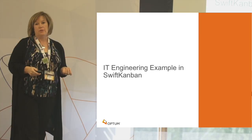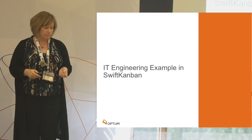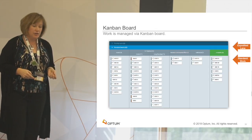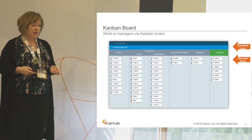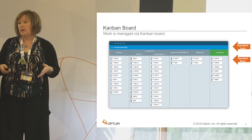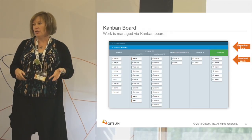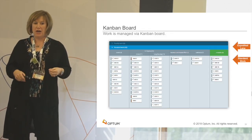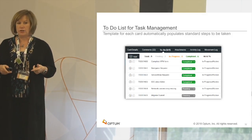So our next example is an engineering team that's also using Swift Kanban. And when you look at this board, it looks pretty basic. We have an expedited lane, we have standard work, we see some columns that are pretty typical for IT engineering work. But if you go a little bit behind the scenes, there's some pretty advanced stuff going on here too.